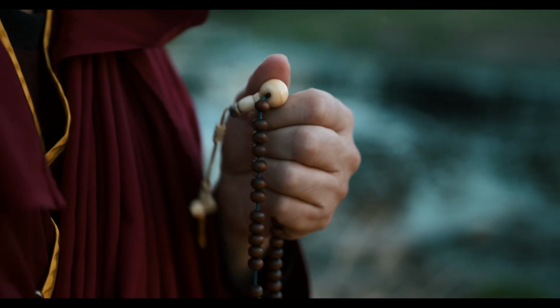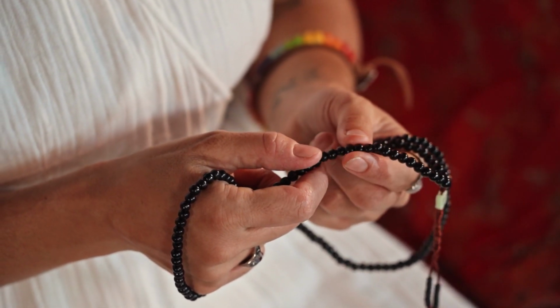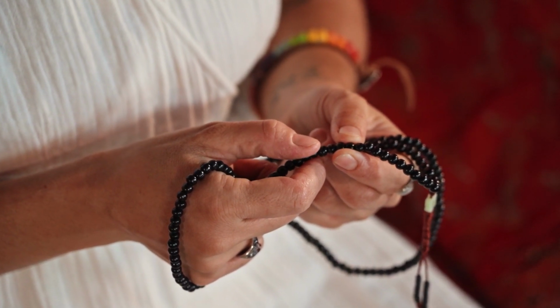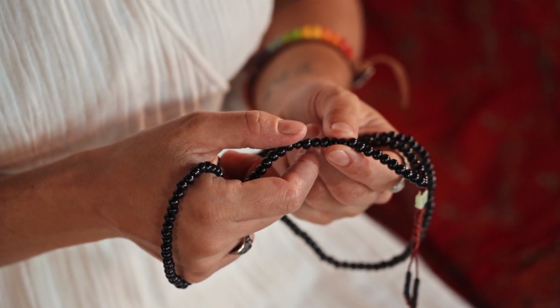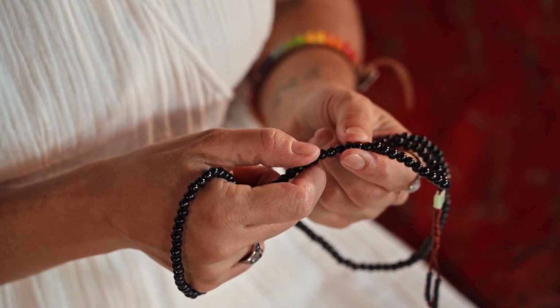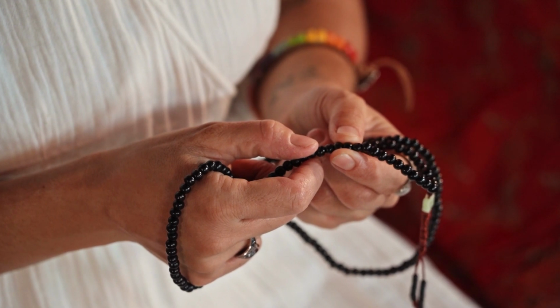Once you've chosen your mala, use it with intention. Meditate, breathe, or recite mantras. Let it become a tool for connection within and beyond. Your mala isn't just an accessory, it's a spiritual companion. Choose one that aligns with your energy, your journey, and your heart.